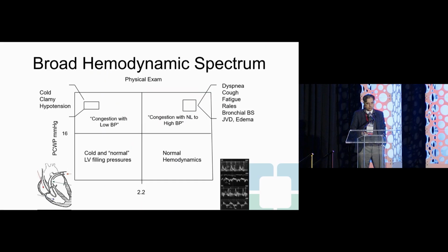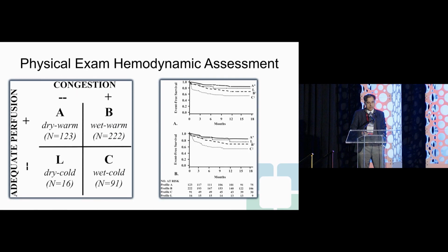And so, Jordan did a nice job showing it's always important to put symptoms and physical exam together and try to profile patients as having normal hemodynamics, or being just wet with good perfusion, or being wet and cold, which is associated with a worrisome prognosis. And so if we can't glean that, and because we know it influences survival.